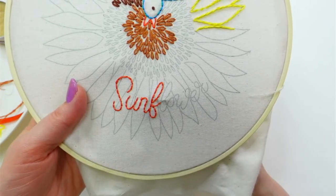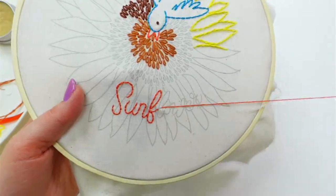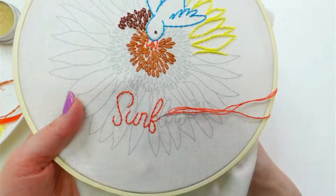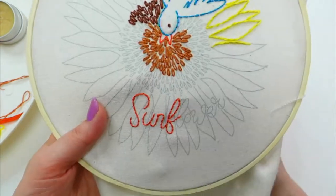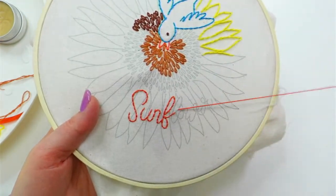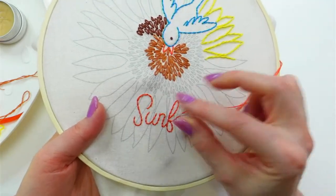Okay, this is the letter L, sunflower. Text usually takes a lot of time to stitch too, because you've got a lot of surface area to cover with all those squiggles and wiggles and stuff.